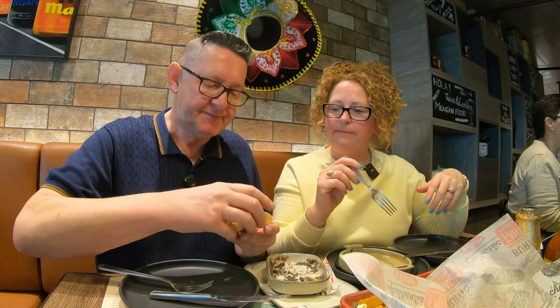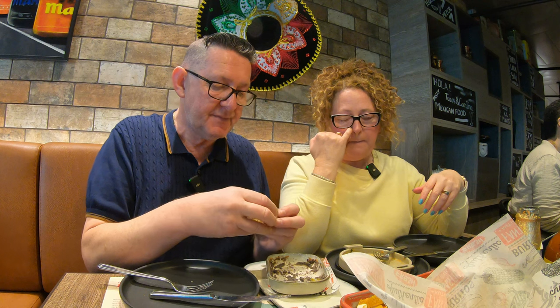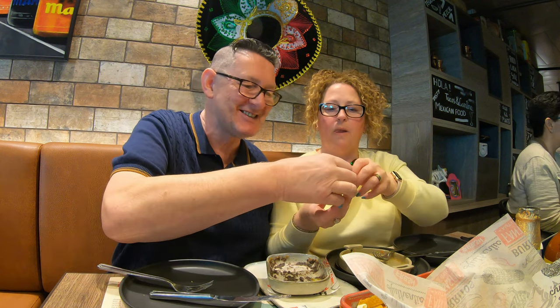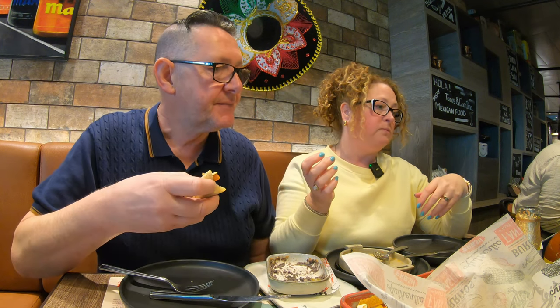Are you going to go for it now? This looks like chicken. Yeah, go for the chicken. And we just want to try it and see what it's like. Okay. Have a look at the menu, guys. This one's got chicken in it. Ancho tinga. That's what this is. Yeah, it looks like that.